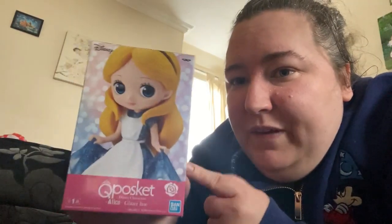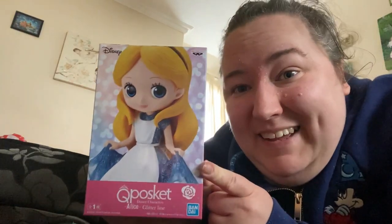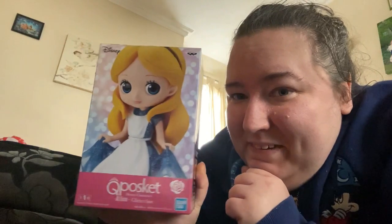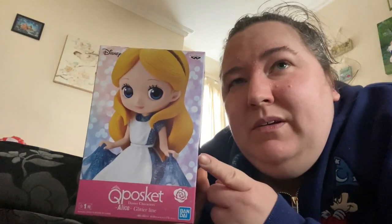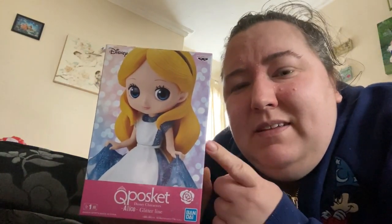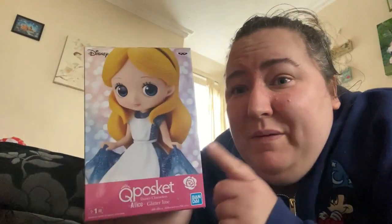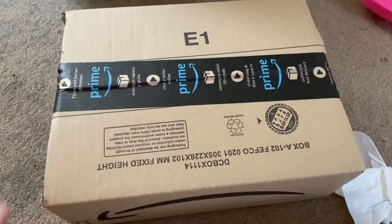So I'm going to film an unboxing video of this later. And if I remember, I'll show you what it looks like. But yeah, I love it. This was £15-16 off Amazon, something like that. So yeah, I'll film an unboxing video later.